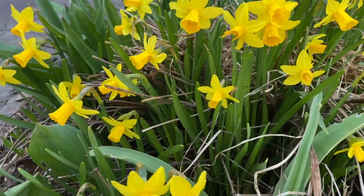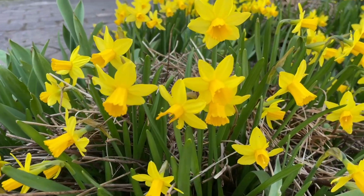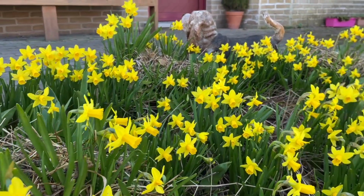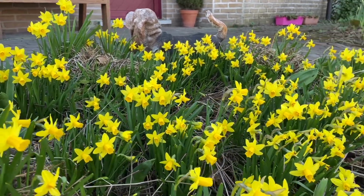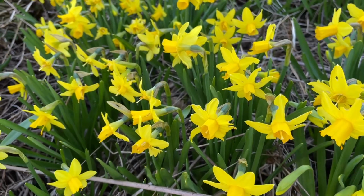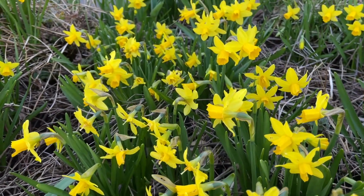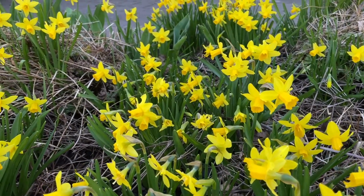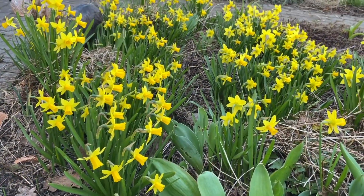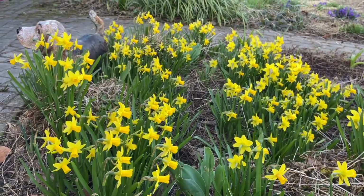In the front garden, and that's what most visitors are jealous of, are the numerous bright yellow flowers of the Tete Tete daffodils. I have more than 100 bulbs planted several years ago, and they naturalize well and have multiplied over the years. They flower for weeks and they give a lot of color this time of the year. Really beautiful.